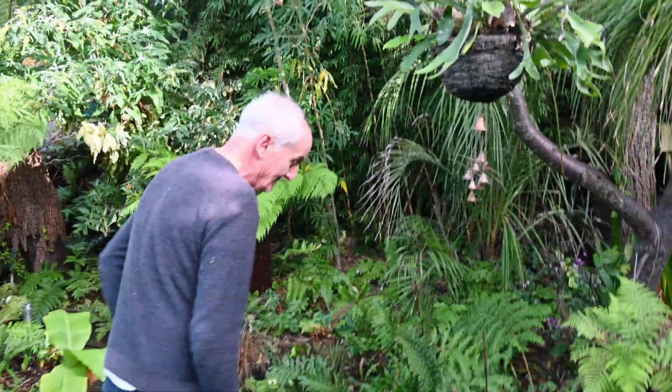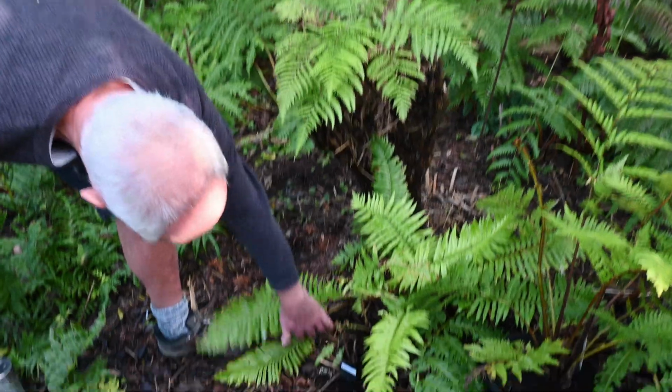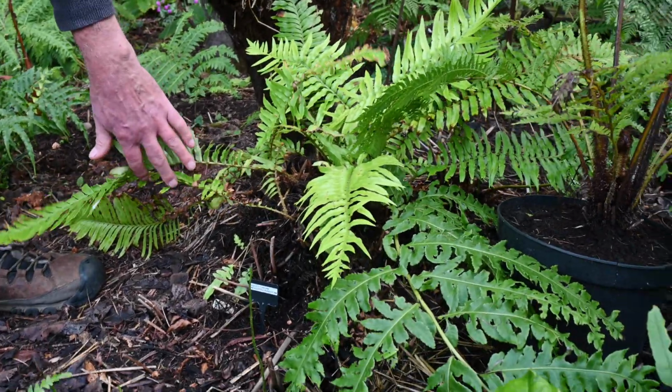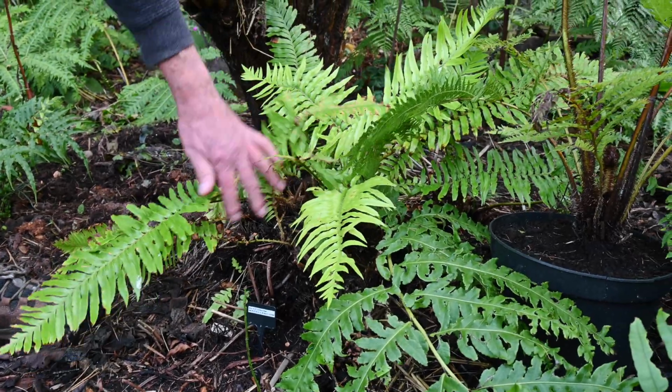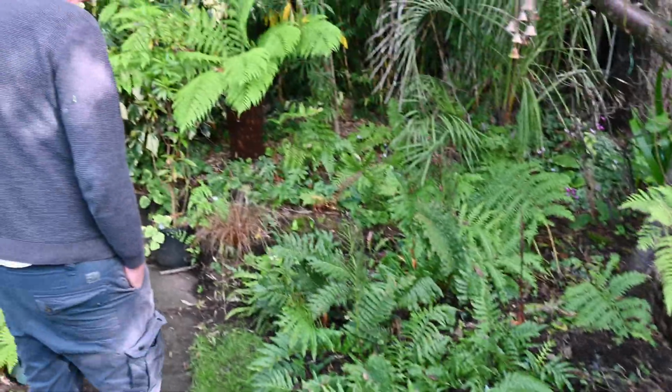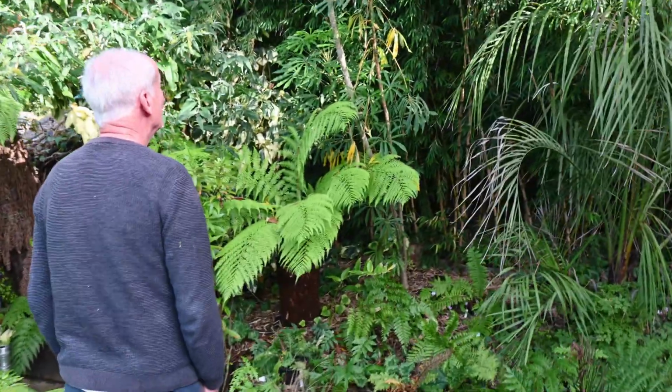Fantastic. Blechnum magellanicum forms a trunk eventually. That's about 20 years old. Wow, 20 years old and it's no size at all yet, really. But obviously hardy, which is great.